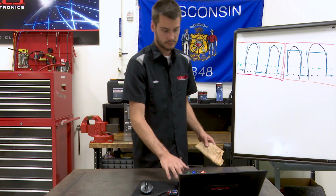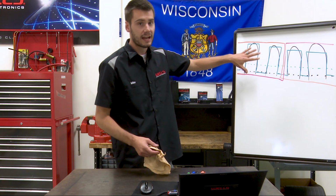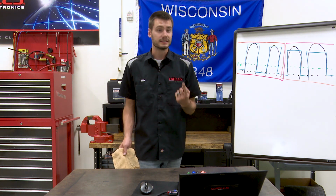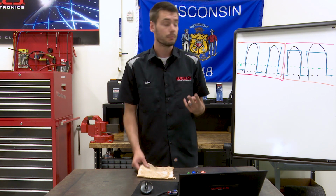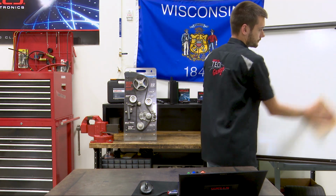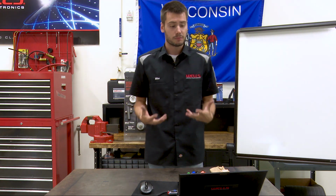Why don't we get right into that part? Now that we understand how this analog to digital converter works, we can figure out why this computer set a code and exactly what it's looking at. We're going to be able to figure out if our timing chain has jumped or if we have a stretched chain. All right, let's get this out of the way. We've got to start doing our measurements here.